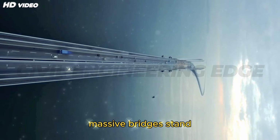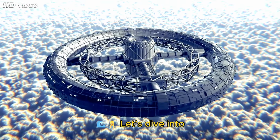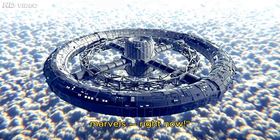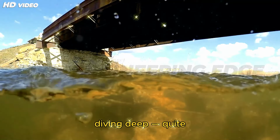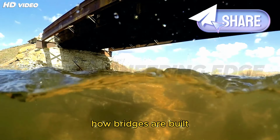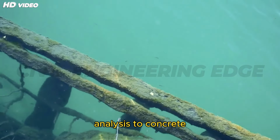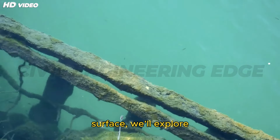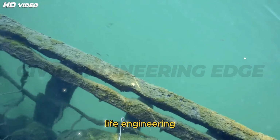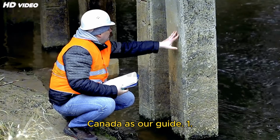Ever wondered how massive bridges stand tall over deep oceans? Let's dive into the engineering secrets behind these modern marvels right now. In today's video, we're diving deep, quite literally, into the fascinating world of how bridges are built over deep water. From underwater site analysis to concrete piers rising above the surface, we'll explore the step-by-step process, using real-life engineering marvels like the Confederation Bridge in Canada as our guide.